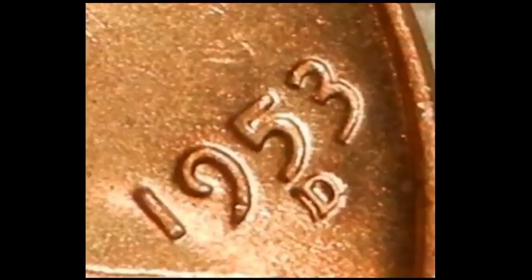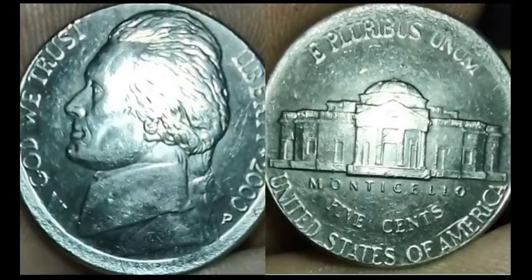This one right here, by the way, sold for $13.99 with 11 bids. Again, it is a nice condition coin, but common enough out there that you can find them with very, very little problems. And here's a 2000 P Jefferson Nickel.